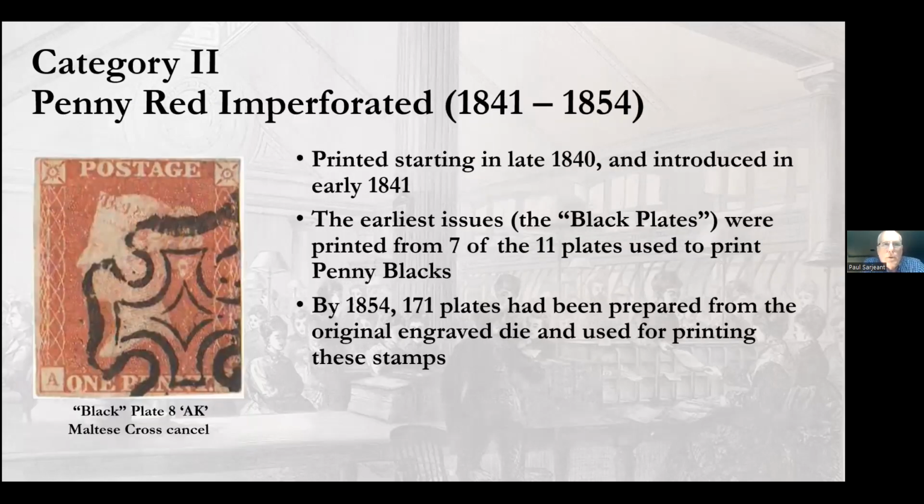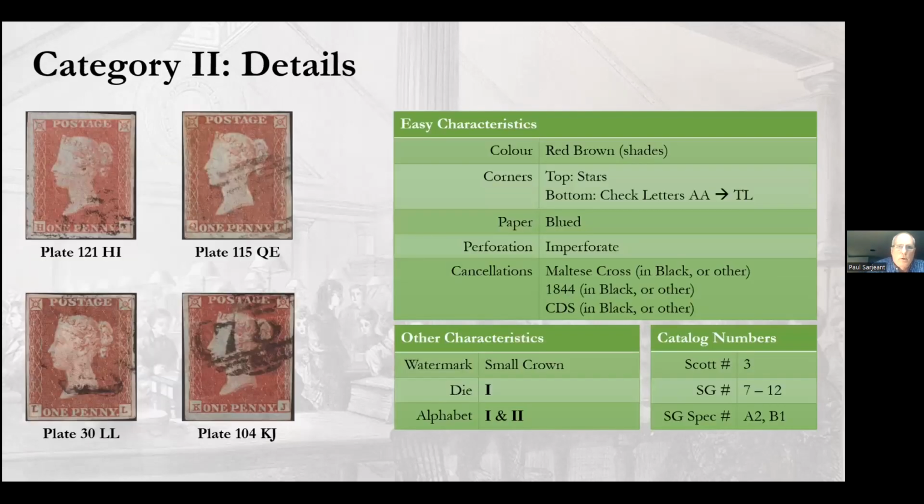So this brings us to the second category, the penny red and perforated stamps. They started printing these stamps in late 1840, and then they were officially introduced, I believe, in February of 1841. They initially printed them using the same plates that the penny blacks are printed from, which are now called the black plates. And 7 of the penny black plates were used to print penny reds as well. By 1854, 171 plates had been created to print these imperforate stamps.